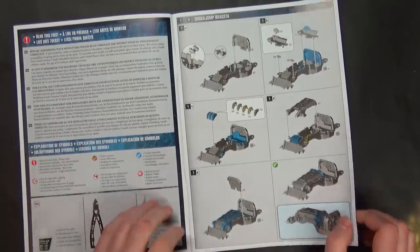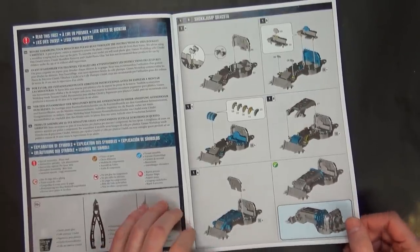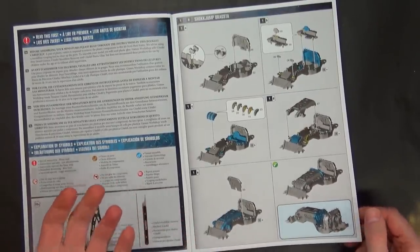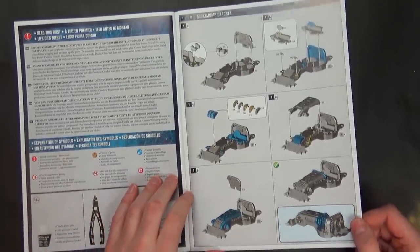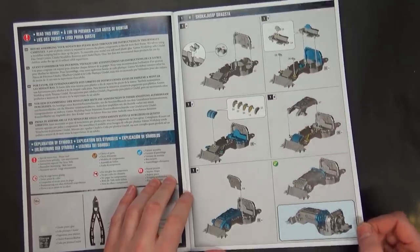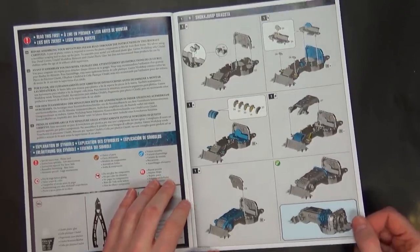I went too hard in the paint, so to speak, on my rants. But that being said, I'm sure there's a lot of other channels out there that will be putting these together and showing you all the gotchas. Sometimes we can't get to it all. So here's the Shock Jump Dragster.